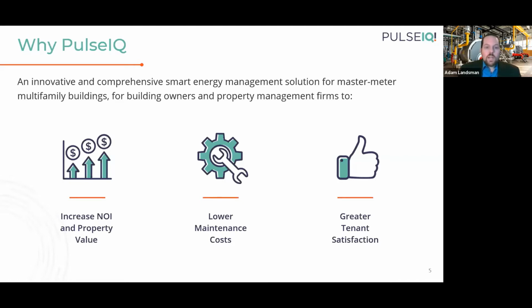Regarding tenant satisfaction, study after study has shown that green buildings offer tenants more comfort and satisfaction, leading directly to higher rent and less turnover. Clients also get new marketing opportunities around sustainability that will really resonate with that key millennial market and help maintain competitiveness with newer buildings. Next slide, please.